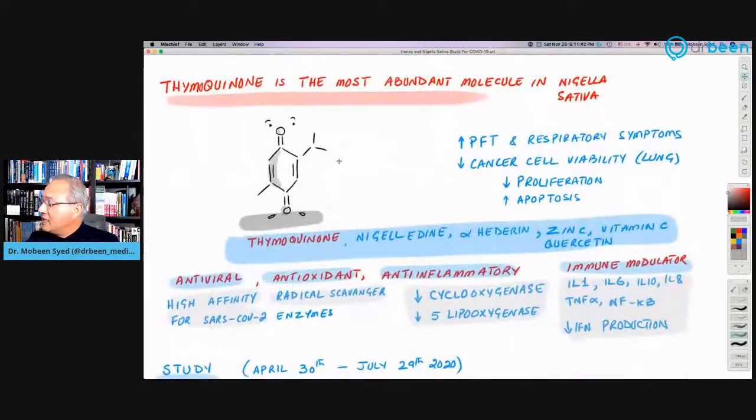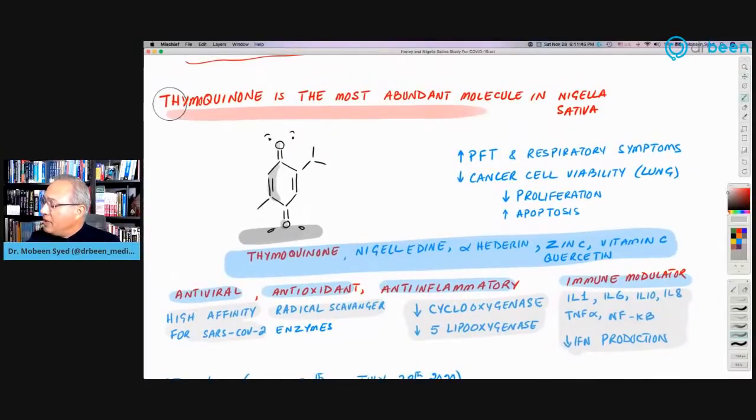In Nigella Sativa, the main important ingredient is thymoquinone. In addition to that, it has nigelladine, alpha-hederin, zinc, quercetin. Because it is a seed, it has flavonoids in it, which contain quercetin. So zinc and quercetin together in it, and vitamin C, other than many other vitamins and other substances. So check this out. This is like somebody created the whole recipe for prophylaxis and put that in one place.